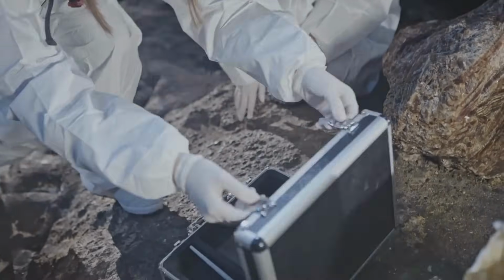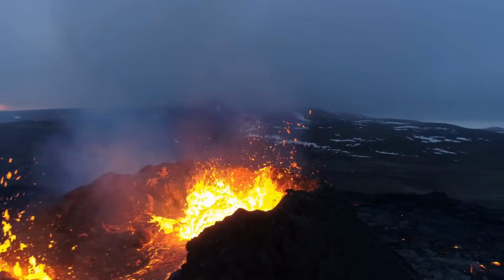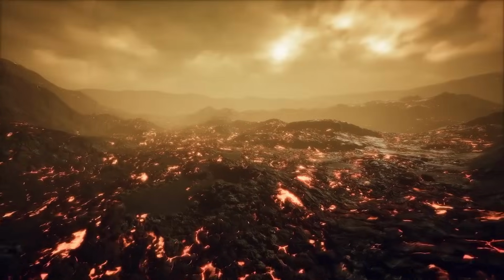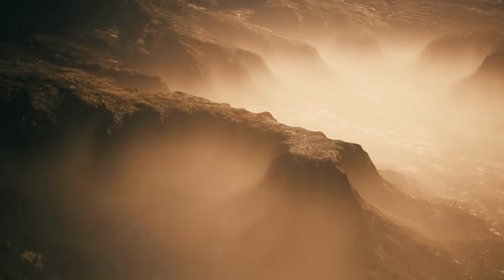But here's the catch. Natural processes can also produce similar chemical signatures. For example, massive volcanic eruptions can release huge amounts of carbon dioxide, altering isotope ratios. So, how do we tell the difference?